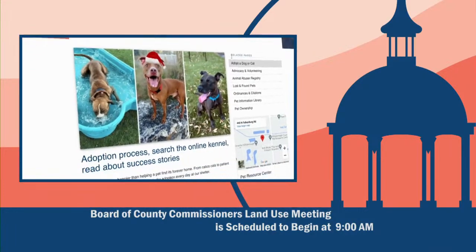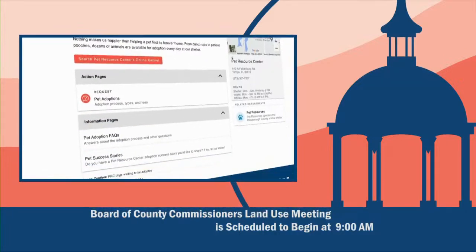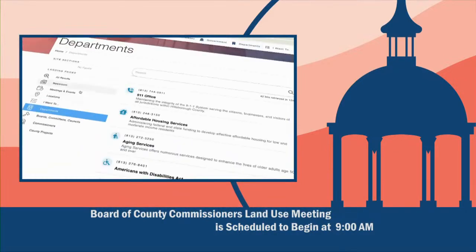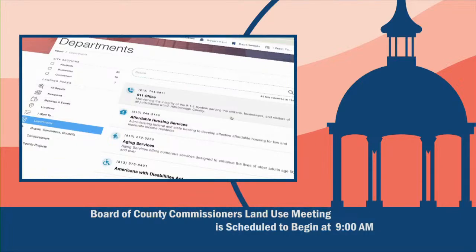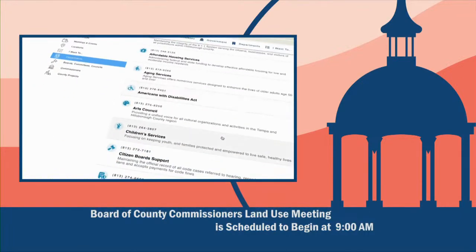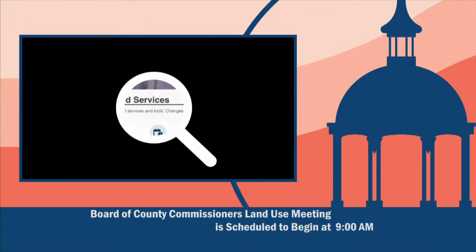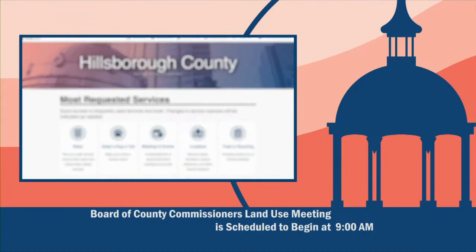Navigating the website is now more straightforward than ever. Users can seamlessly move between different sections, departments, and services while interacting with information and resources. Ready to see what all the fuss is about? Head to hcfl.gov and discover your best source for all things Hillsborough County.